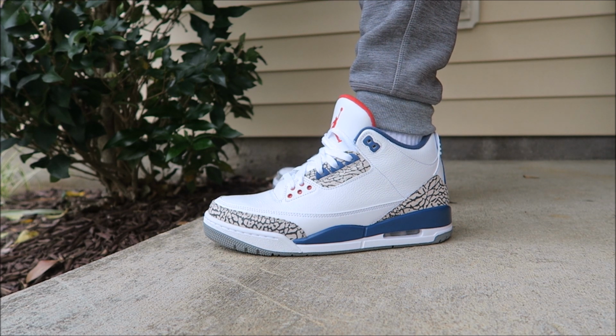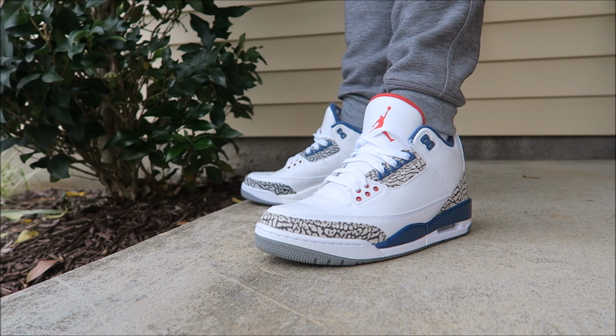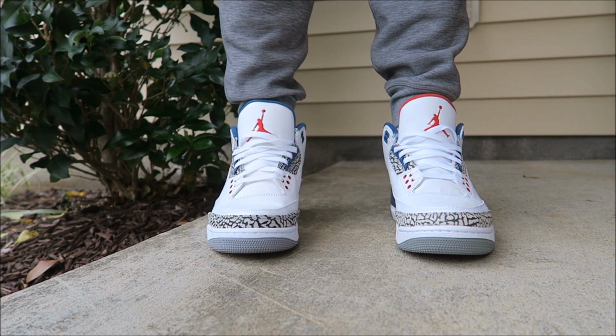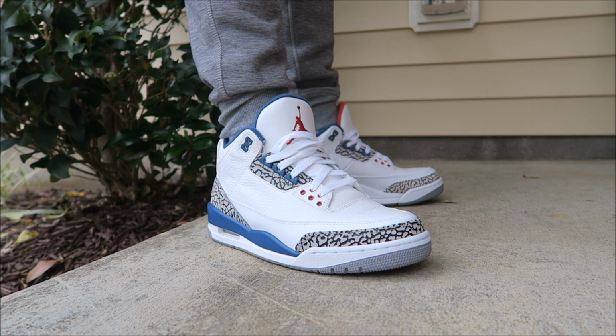You could definitely see behind the tongue. That's one thing about these 3's. You could see behind the tongue, like that color. Like right now, you can see that red shining through. Not really shining, but you know what I mean. Like right here, you see that blue.